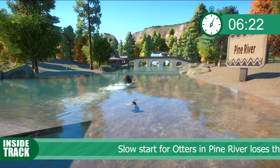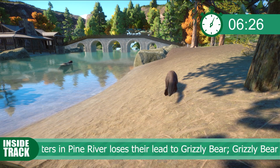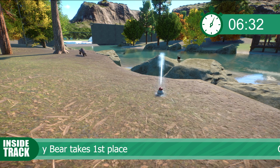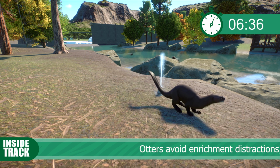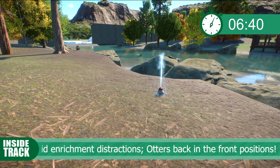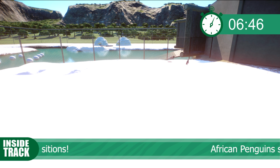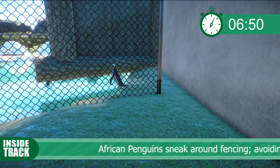And look at that, grizzly bear goes straight through. He's just running through that riverbed. Some of our otters choosing to go over by land again. Wonder if they're going to get distracted. There's a lot of distractions here that the otters like, so it could be that they're running towards the toys. Nope, that's straight past. They're just choosing to run rather than swim. Penguins are approaching the stage 4 gate, and I think this penguin has found a sneaky shortcut. What's going on here? Well, wouldn't you know it?